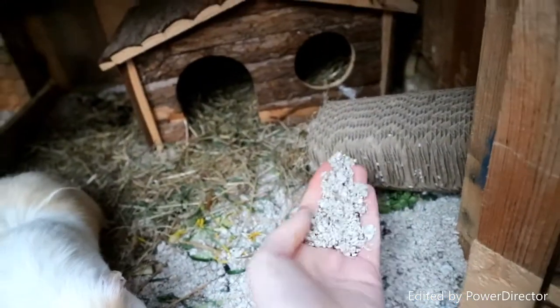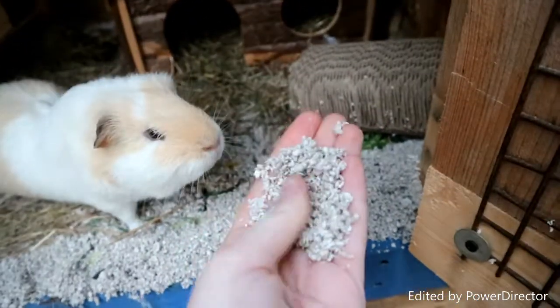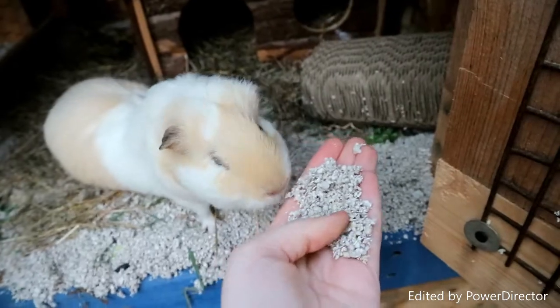For their bedding this week, they got Megazorb. So this is basically what that looks like. Mickey absolutely loves this bedding. I would really recommend it.